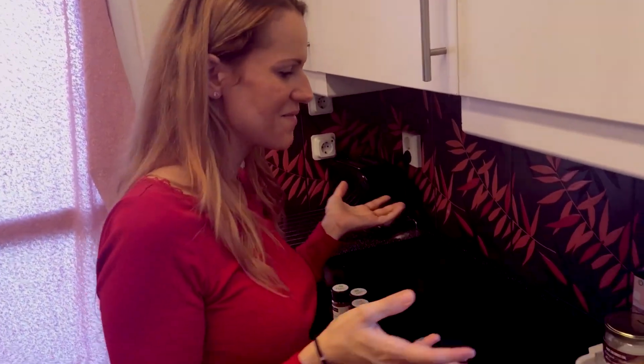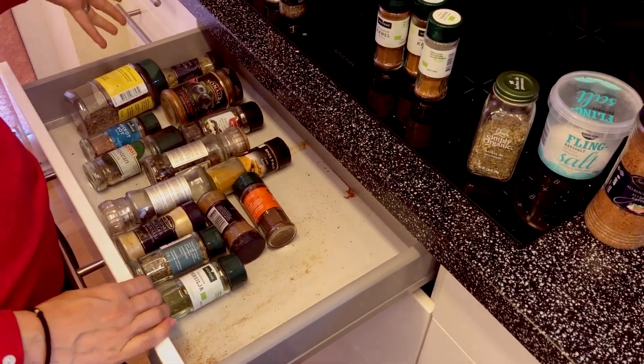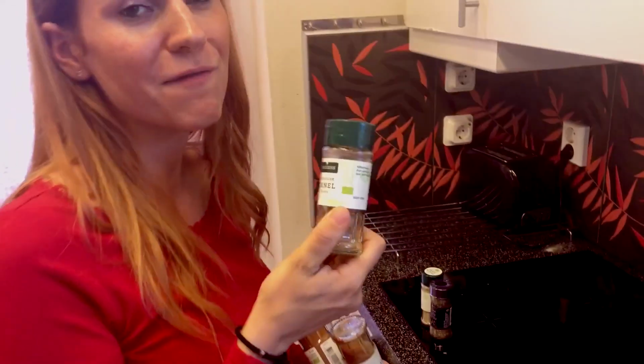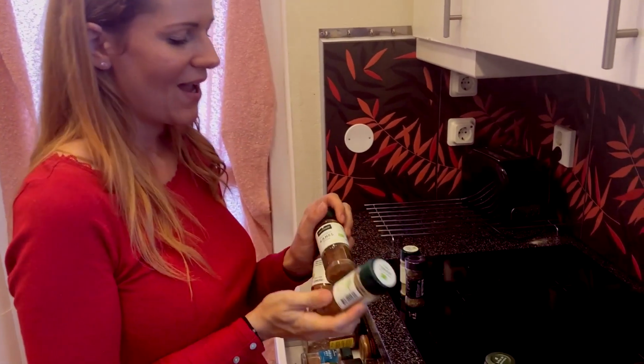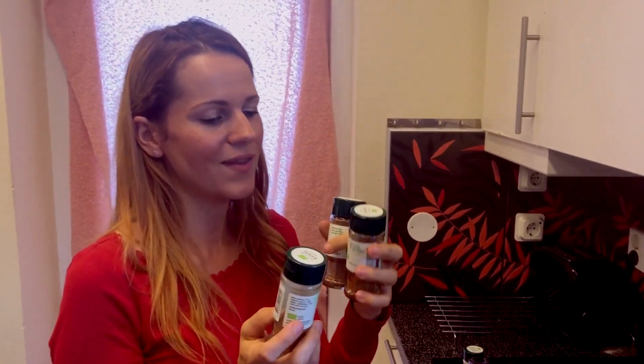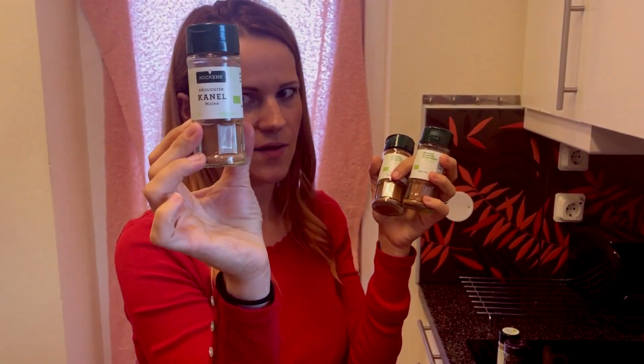I am making order with the spices and clearly I underestimated myself because I found another drawer with spices. And the funniest thing is that I love cinnamon. One of my favorite spices is cinnamon. I have three bottles and the reason is because I thought that I don't have any. This one is unopened, this is almost full and this still has another month at least. So this method is definitely worth it.